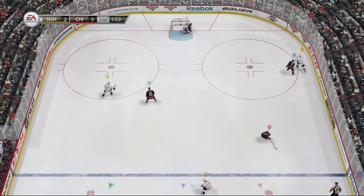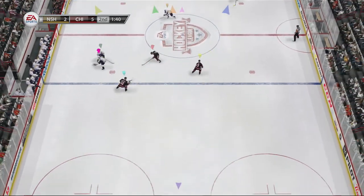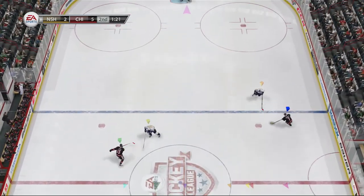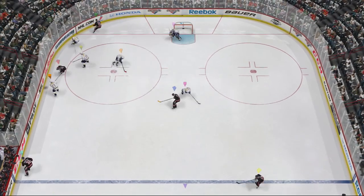Brandon. Good effort on that pass up the middle. Quick shot. There's a save. That came from a long way out. Oh, look at that move. Nice quick snap. Big save.